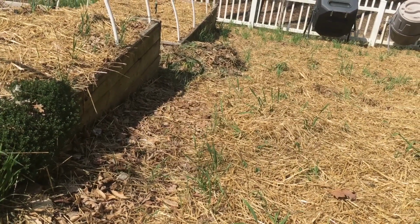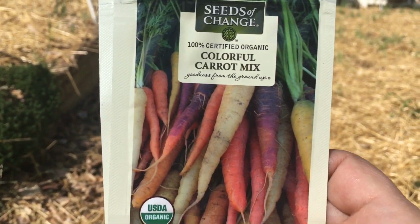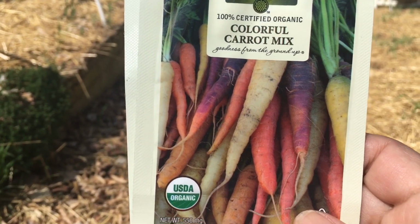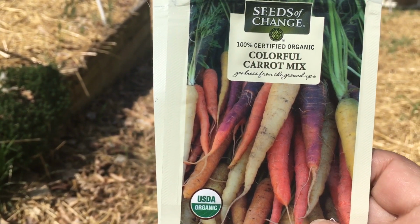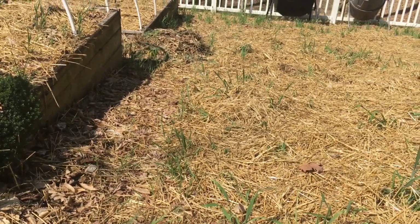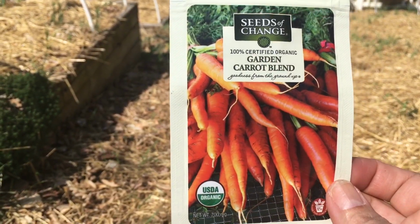And I'm going to try these seeds. These seeds are from the Seeds of Change, but I got them because look at the carrots, how beautiful they are. Now, will they really turn out like that? I'm not sure, but I sure hope so. I think they're gorgeous. And then from the Seeds of Change also, of course, I have my regular carrot blends.